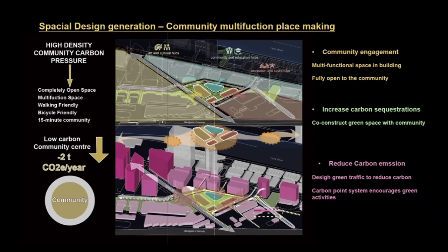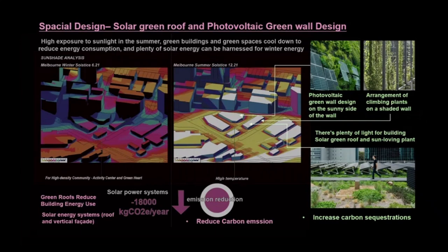And with green mobility, inclusive open spaces will encourage participation, and it will reduce carbon emissions through green traffic, and a carbon point system encourages green activities. For solar design, shadow studies show rooftop and south-facing zones suit solar capture. We design with a green roof and vertical PV green walls, the light side for energy and the shade side for climbing plants. It will reduce huge carbon through energy saving.